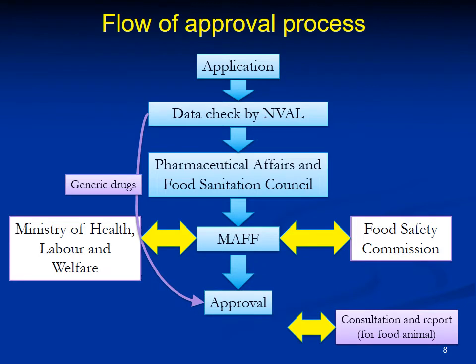This is the flow chart from application to approval for a new VMP. NVAL checks the data and summarizes critical information. Afterward, the external council organized by various specialists evaluates the VMP, and MAFF decides whether to approve the new VMP or not on the basis of the findings of the evaluation.